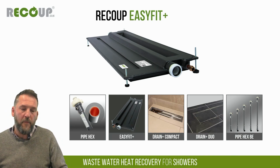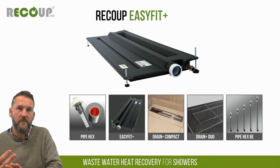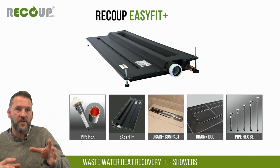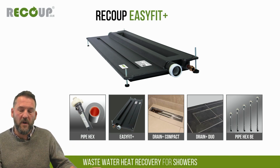So the pipe system, as I said, is the one that we'd look to ideally specify because it is the most cost effective and the highest efficiency system for new build housing in most cases. But the negative is it does need to be located on the floor below the shower it attaches to. So for ground floor showers, for apartments, and possibly for modular, it might not be the ideal solution. So we have other products in the portfolio which allow for that.